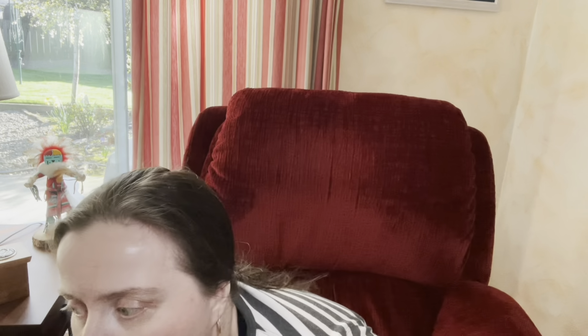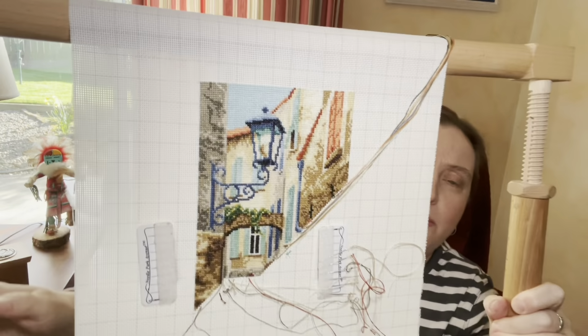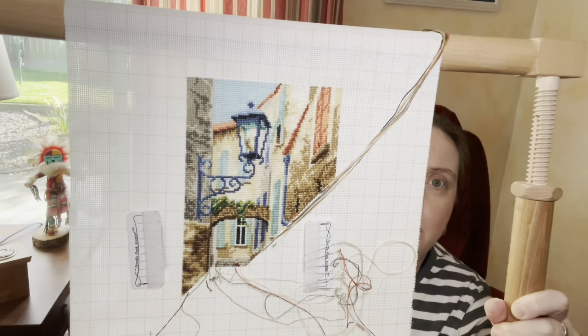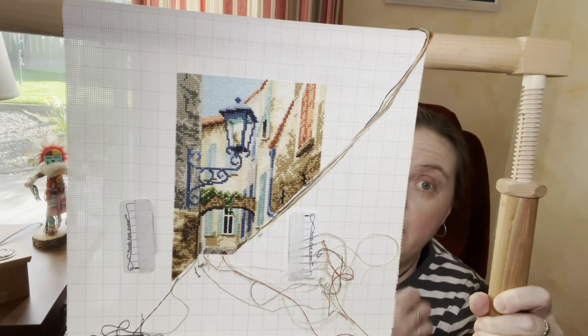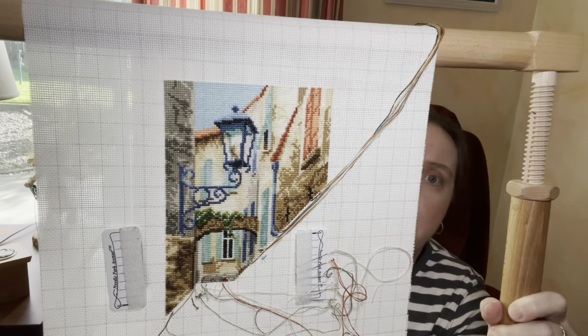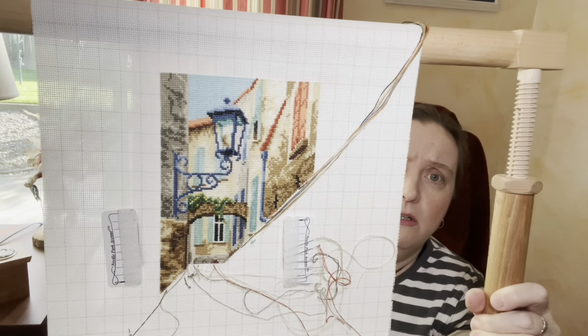So that's my full coverage piece. I actually did a big chunk on it yesterday, really cruising through it. And one of the things that I really like about it is stitching on the diagonal. It's a really neat way to see your picture appear in front of your eyes, as opposed to just stitching straight rows or columns. You get more colors. There are just a lot more variations, and it holds my attention a lot more.